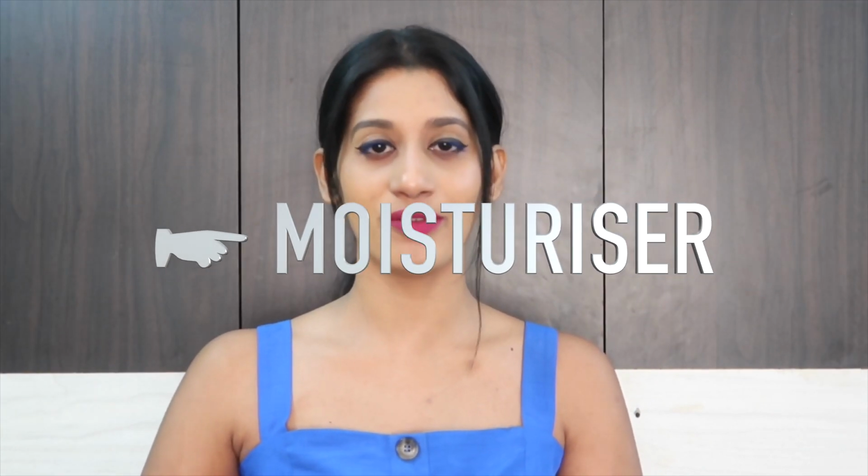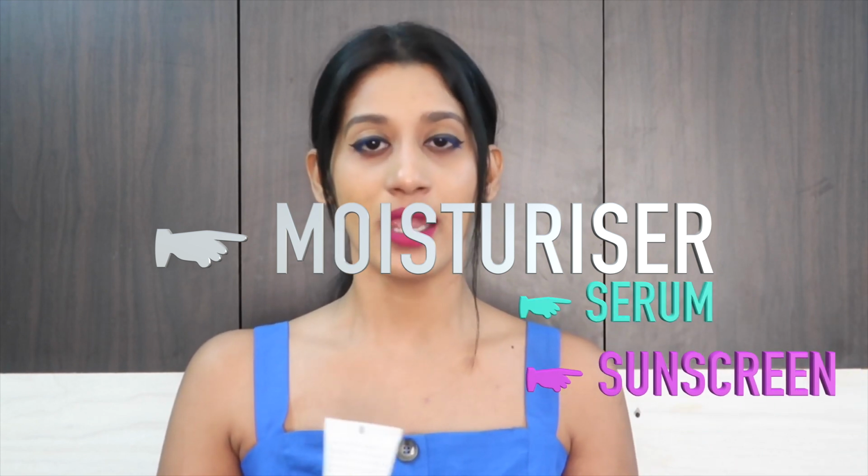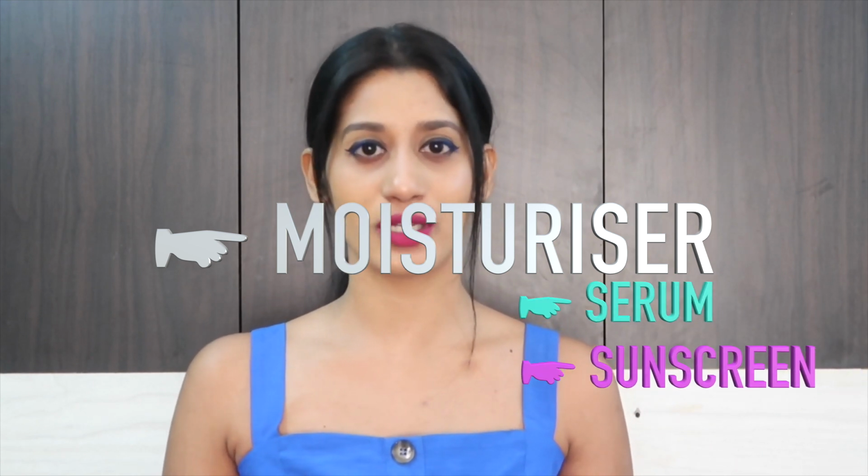About how to apply sunscreen, I know a lot of us get confused whether to use moisturizer first or serum first or sunscreen. So let me clear that. First is moisturizer. Always moisturize your skin and then go for serum. Now serum is optional. If you use serum, you can use it, otherwise you can go for sunscreen. So the second step is sunscreen. And in case you use foundation or compact, always go for a sunscreen with SPF. So second comes sunscreen and third is your foundation or compact.